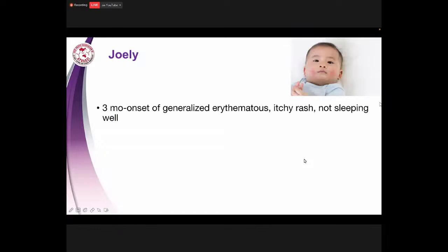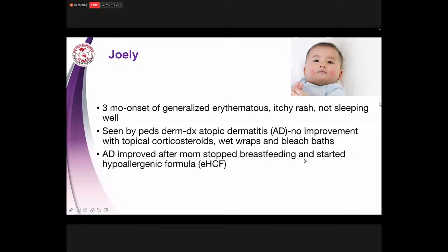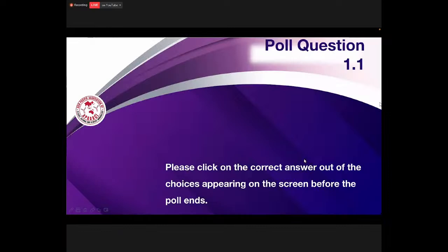So I want to now introduce a case. This is a 3-month-old infant with eczema. So new onset of generalized erythematous itchy rash, not sleeping well. She's been seen by a pediatric dermatologist, diagnosed with atopic dermatitis, but despite proper management with topical corticosteroids, wet wraps, and bleach bath, she continues to have active eczema. Although her atopic dermatitis rash improved after her mother stopped breastfeeding and started hypoallergenic formula, extensively hydrolyzed casein formula. It should be mentioned that the mother is anaphylactic to peanut as well as tree nuts.